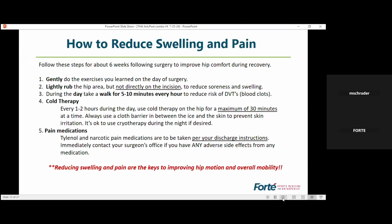Because pain and swelling reduction is so important, here are the things that you can do to help reduce that pain and swelling. And you'll be focused on pain and swelling reduction as you move along through your rehab. Of course, the first couple of weeks are probably the most important because you're immediately post-op and getting more pain and swelling from that, and then it gradually goes down and you gradually heal.